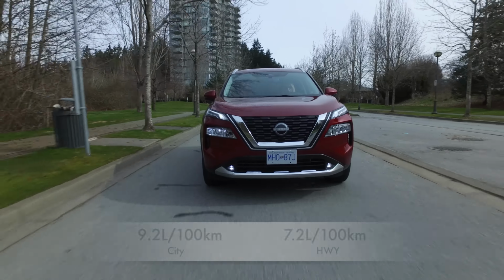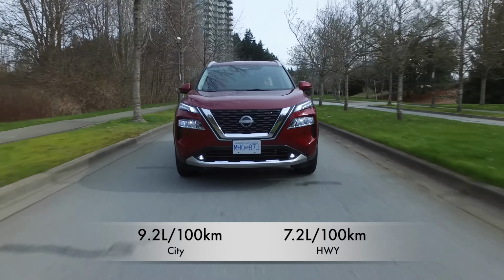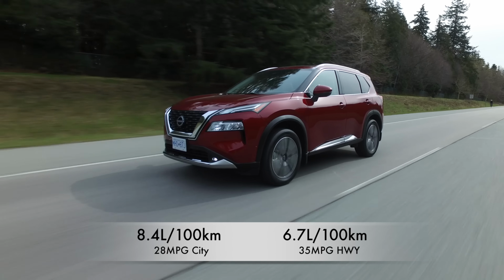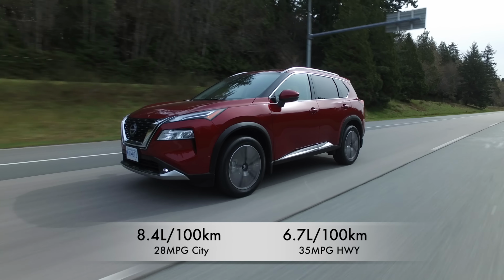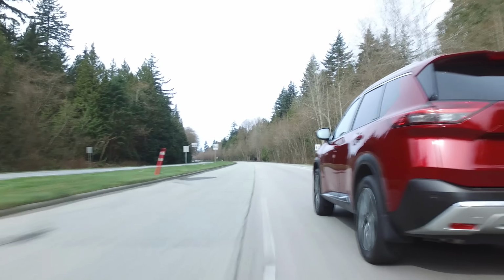Here's the fuel economy. The older 2.5-liter engine is 9.2 liters per 100 kilometers in the city, 7.2 on the highway. The new turbo engine gets 8.4 liters per 100 kilometers in the city, 6.7 on the highway. That's 28 miles per gallon city, 35 miles per gallon on the highway. Towing capacity remains at 1,500 pounds.